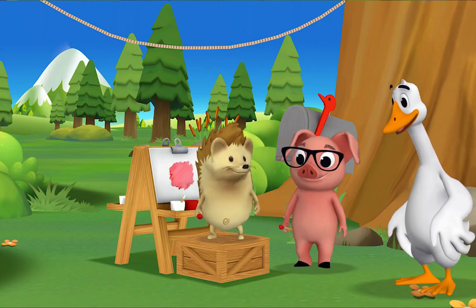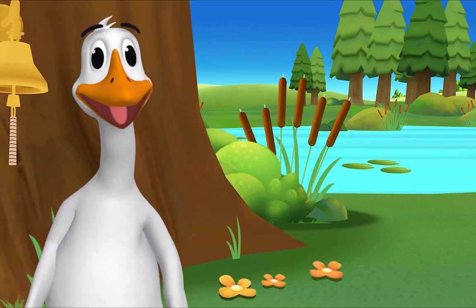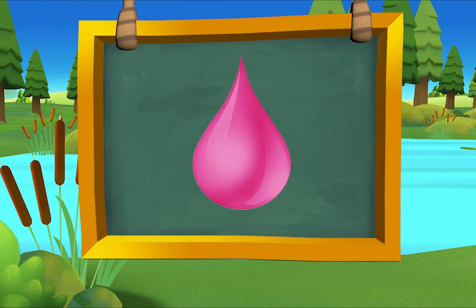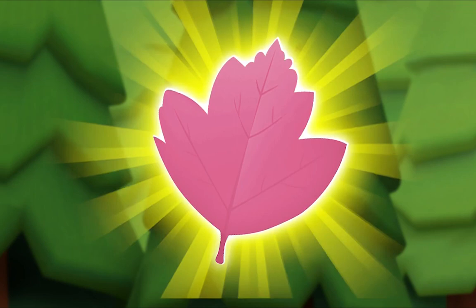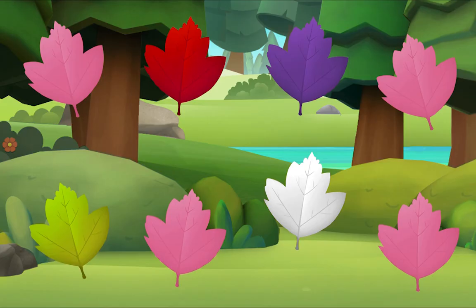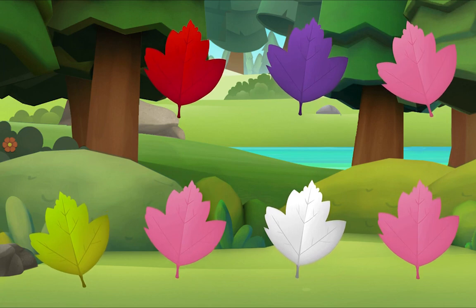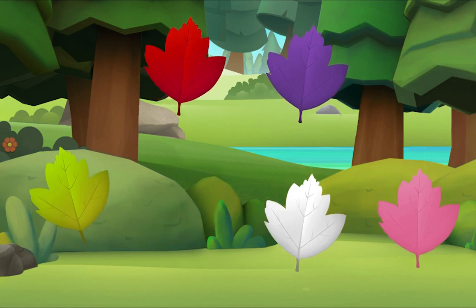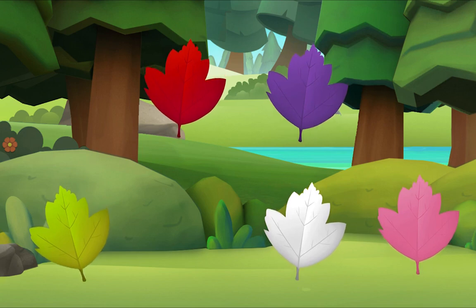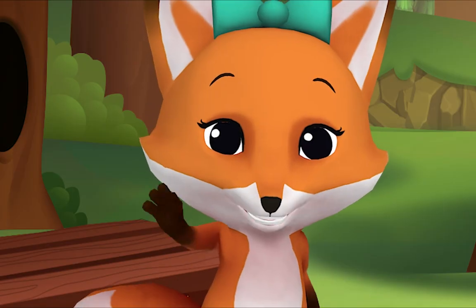Mr. Goose, I made pink. Can we make that the color of the day? Hedgehog, that's a great idea. Presenting: Pink. I'm crunching leaves. But only pink leaves. I see one. Let's look for more. Let's look for one more. Do you see it? There it is. We did it! Yay! See you!